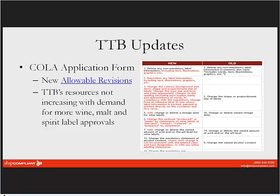So since we first went to TTB, and you've been reading the news about this, I'm sure, for the last couple of years, they have put out a series of announcements that effectively are relaxing the pre-approval process. They're making it easier to work with COLAs online, and they're also making changes such that not as many COLAs need to be submitted each year.